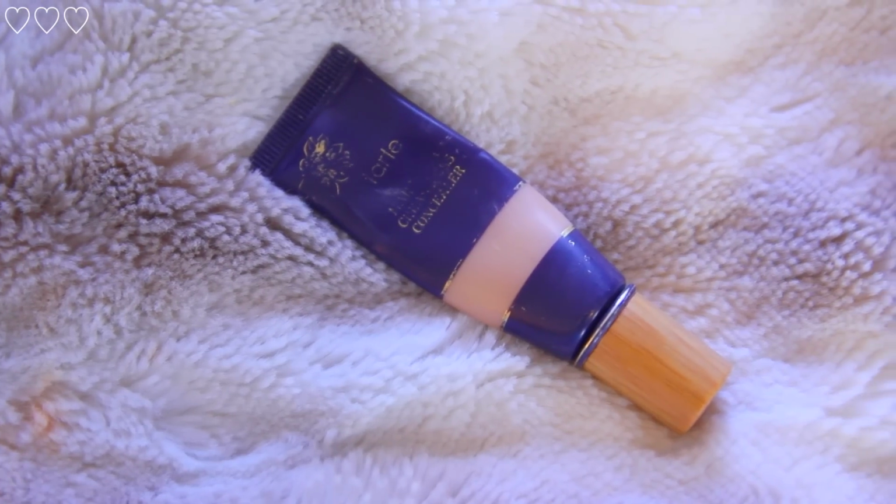So now I'm going to move on to concealer, and I'm also using another Tarte product. I use a lot of Tarte all over my face, and I will definitely be getting another one because it is so good. It's so opaque. The color is really awesome for me, and I use it everywhere. I mean, it's seriously very opaque.